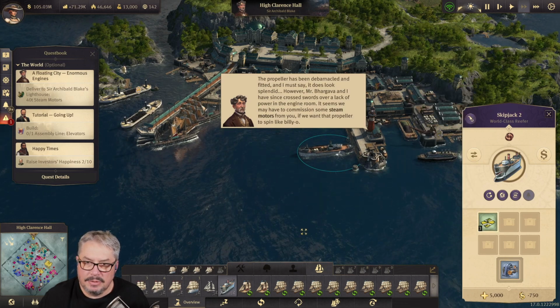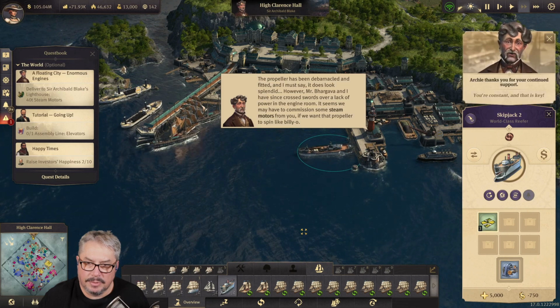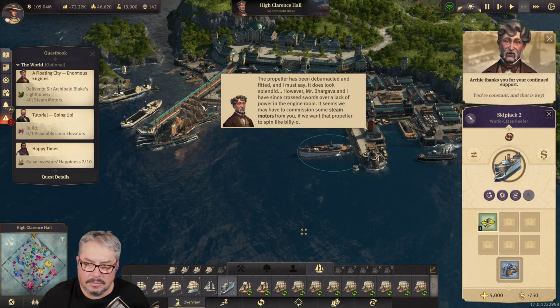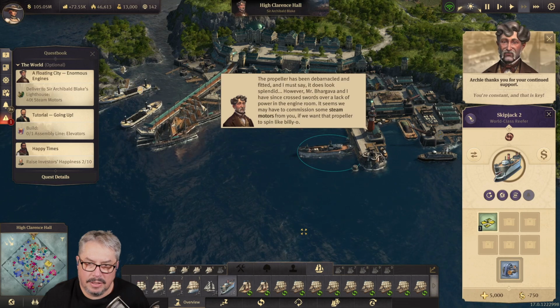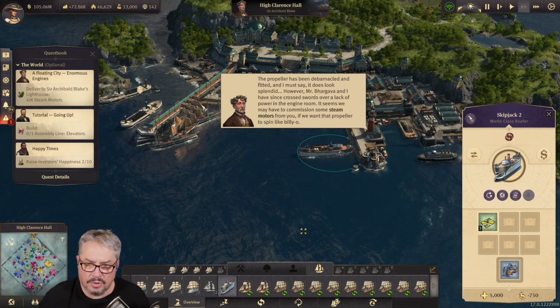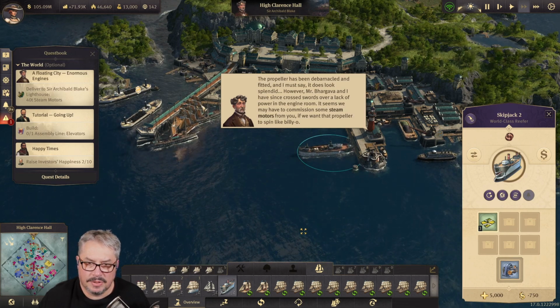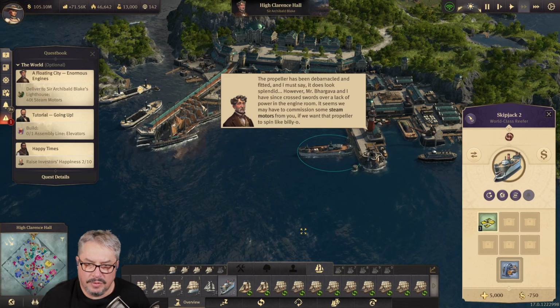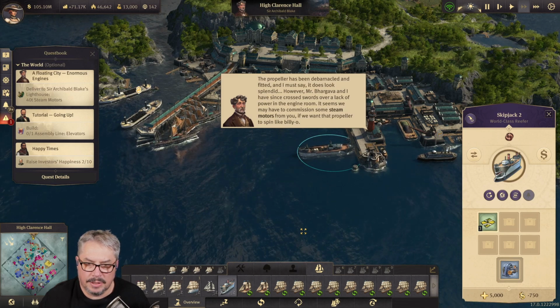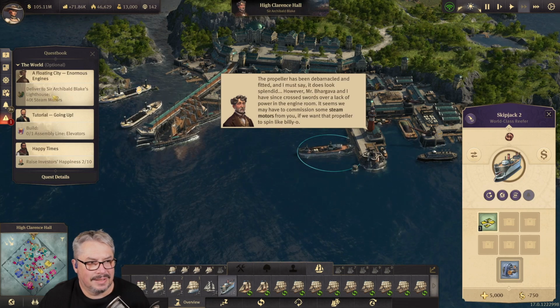Propeller has been barnacled and fitted, and I must say it does look splendid. Mr. Bagheera and I have since crossed swords over a lack of power in the engine room. It seems we may have to commission some steam motors from you if we want that propeller to spin like a billy-o. You want 40 tons.